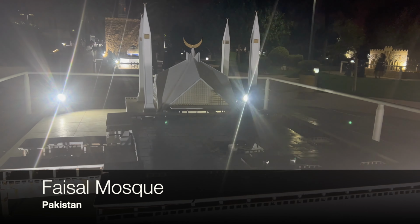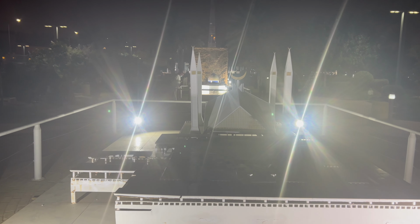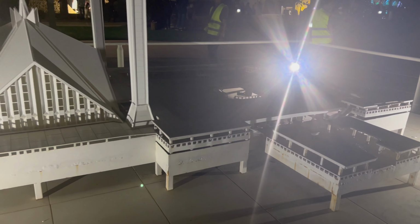Faisal Mosque, located in Pakistan. It is one of the largest and famous mosques in the world, well known by its enormity and unique design.